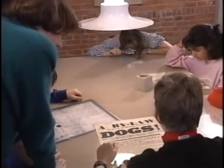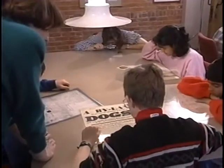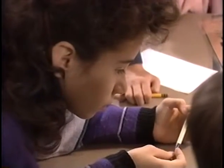They're shown copies and originals from the collection, and it's done on a chronological basis, so they're learning a little bit about the history of Peel at the same time as they're learning what an archives is all about.